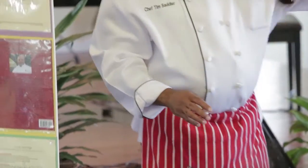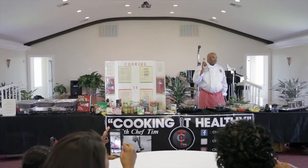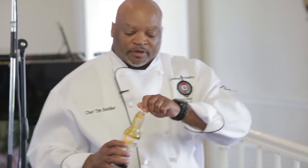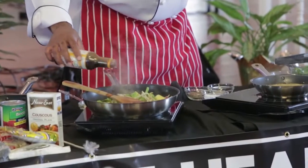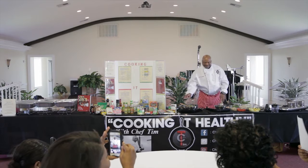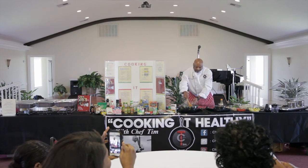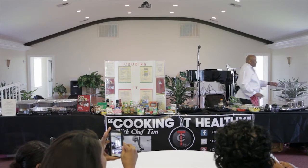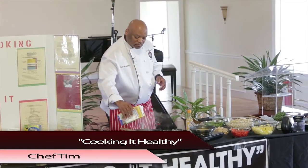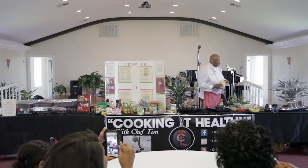Now, this is what's called low sodium teriyaki. This has half the sodium of regular teriyaki sauce. So what we're going to do is add a little bit. That was a little bit. I was trying to pull it away. You see it? Now, our secret ingredient, chicken stock. And this takes about 5 minutes to cook.